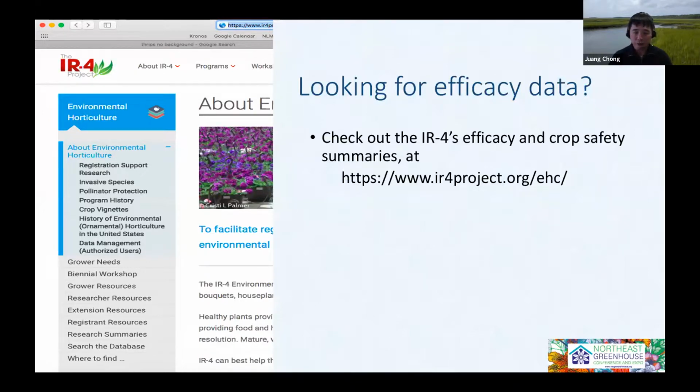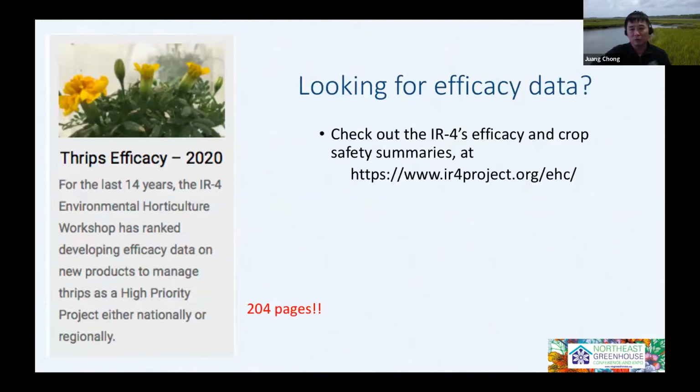And every year they produce several research summaries, putting all the research data together and, in a very concise way, telling you how effective these products are against different pests. You can access all these summaries for free from the IR4 website, and there's a link for that. Just go to the website and go to research summary. There, you'll be able to find all these summaries, for example, this one for thrips that was published in 2020. And you can look at that.